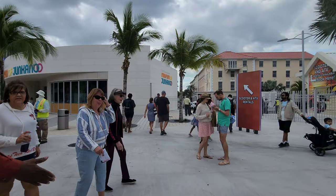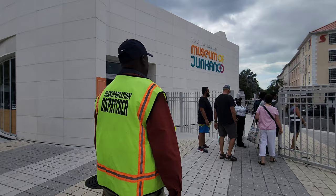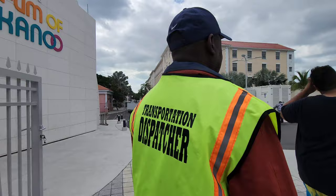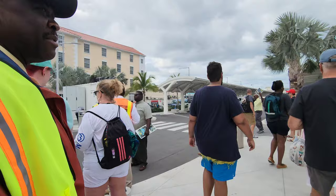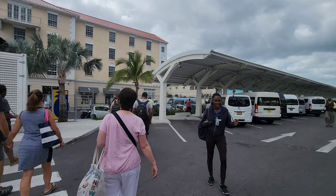So we're going to get on this bus tour right now. Leon is going to be our driver on the island of Bahamas. As we got out of the port, we met Leon, who offers tour service around the island. It costs like $40 per person, government rate, for about a 2.5-hour tour. It'll probably be about three hours. If you want to see the island, just hop on a bus like this. I believe these are the Toyota Hiace, right? Yeah, brand new one.